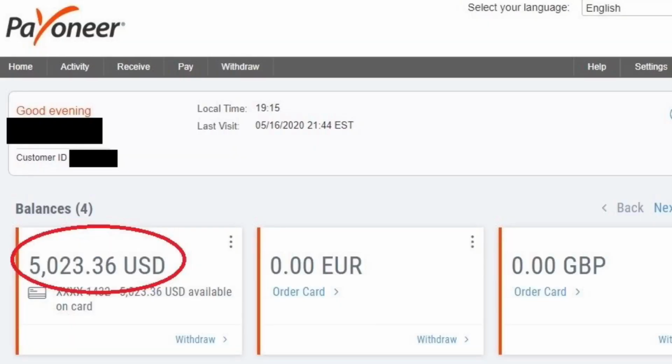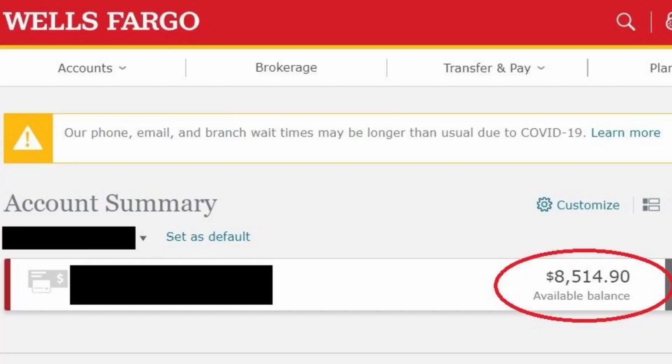To show you some real proof that I am the real deal, have a look at this. Here's a screenshot showing that I have a balance of $5,000 in one of my accounts. Here's another screenshot of one of my accounts showing $8,514.90. And here's another screenshot showing daily deposits ranging from $997 all the way up to $3,050. That's how much I make every single day with Google My Business.